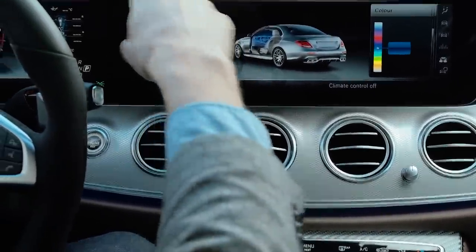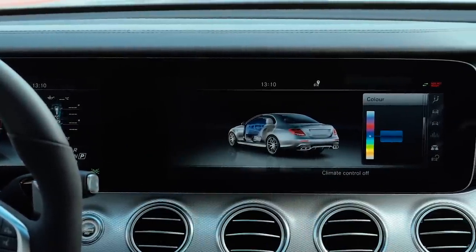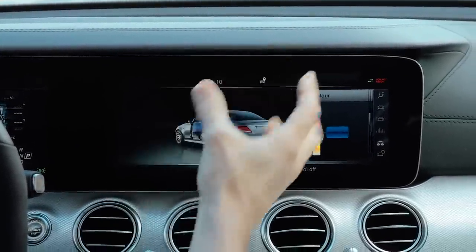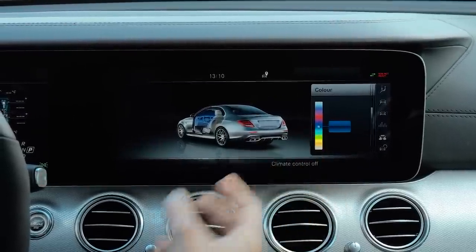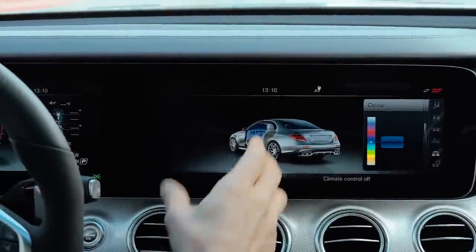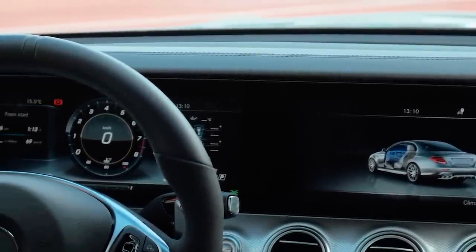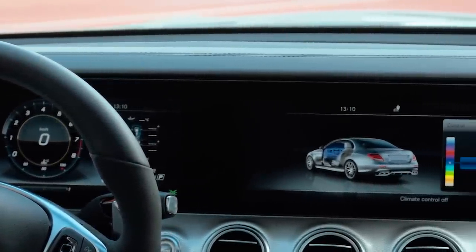Optionally, you can also get those huge screens. A normal E-Class also comes with analog gauges if you want to save some money, or if that's, let's say, too overpowered for you, because I mean, it's really impressive. Look, those two screens, definitely. But then again, is it maybe too much?